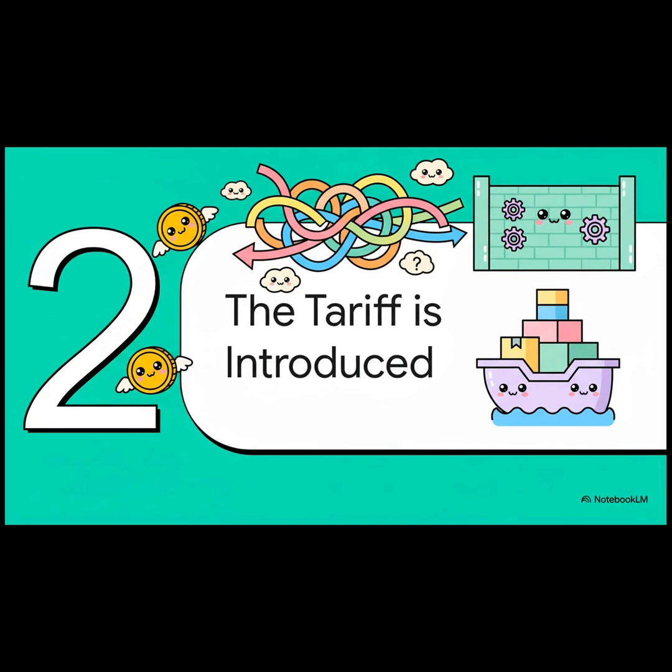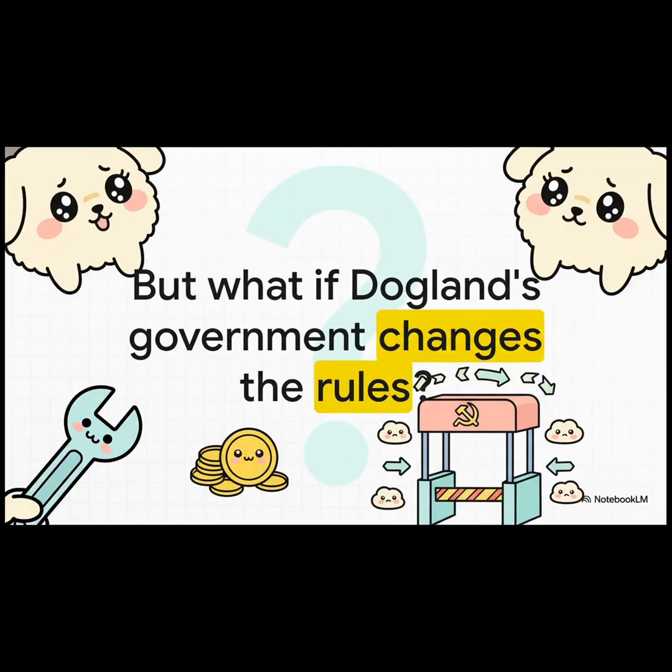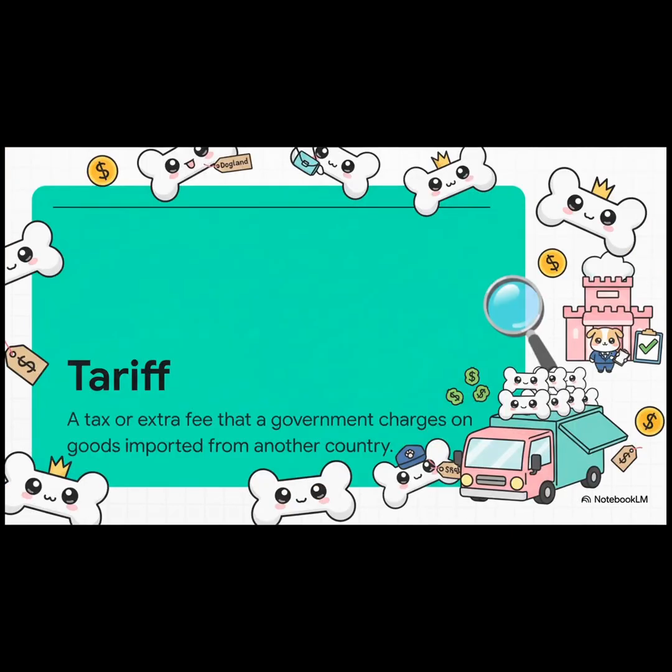A brand new element is about to enter our story, and it's one that's going to change the rules of the game completely. This is the crucial question, isn't it? What happens when a government looks at this free-flowing system and decides, you know what, this isn't really working for us anymore? What tool do they reach for to step in and shake things up? They introduce a tariff. Boom, it's really that simple. It's just an extra fee.